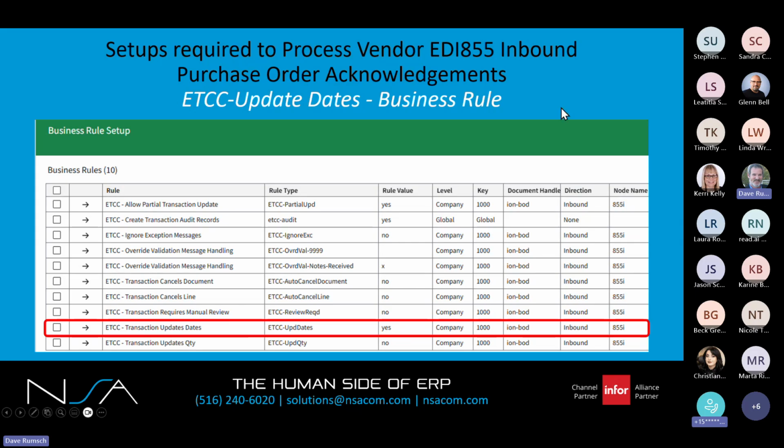Let's take a look at business rules. The business rules that we talked about before, I'm going to walk through some of these now and how they impact the processing of the transactions. Notice that I've highlighted here the update dates. It is the most critical one that I find is the most useful piece of the EDI855 inbound acknowledgement.